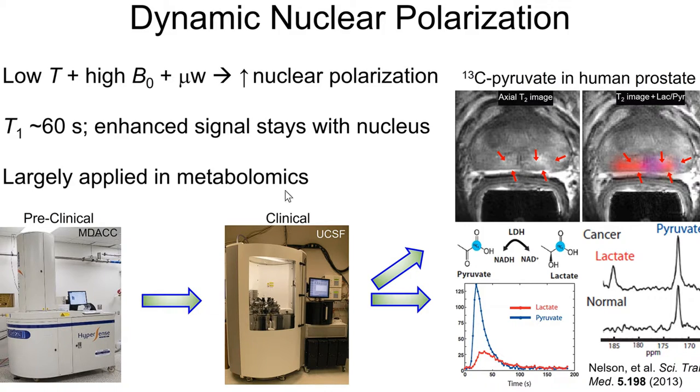And this has been used a lot in preclinical and basic science. You can buy DNP kits that are just about push button, such as the Hypersense, which are widely available. And that has been transferred into the clinic. There's a clinical scale DNP kit called the SpinLab.